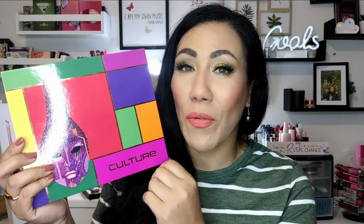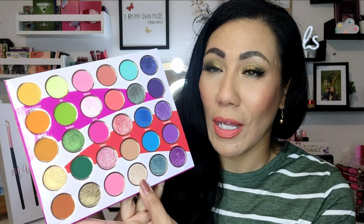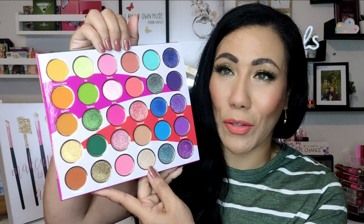Alright, so number 10 is the Culture palette from Juvia's Place. I love this packaging. I think it's absolutely beautiful. If I'm remembering correctly, the inspiration for this palette was Masks of Africa. And so you have all these different colors and different textures in this palette. I believe there are 30 shades in here. The color story is beautiful. I love all these just gorgeous bright tones in here. This is like a beautiful palette for the springtime.